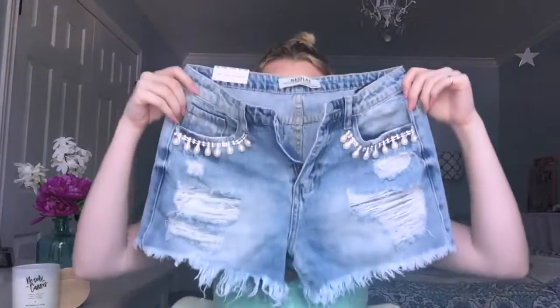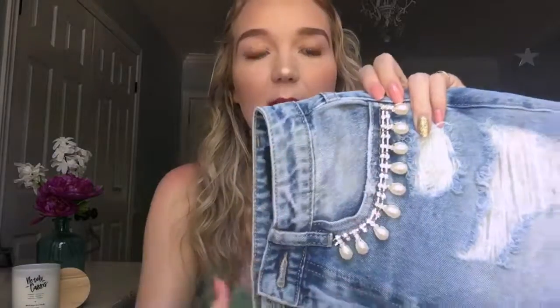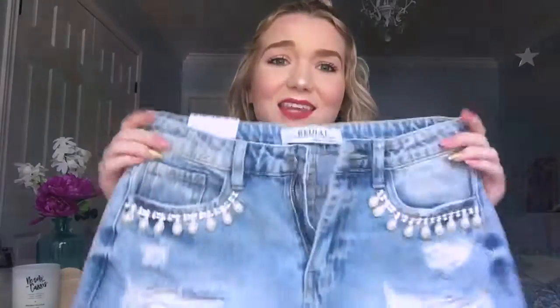The next item that I have to show you guys is a pair of shorts, and I know this is a risky thing to buy, but they actually fit me really well, so I'm very excited about that. They are high-waisted, and they are called the Helen Crystal Embellished Denim Hot Pants, and they look like this. I have this embroidering, kind of like a bedazzled look. It looks a little cheap when you see it up close in person. It's just crystals and then some pearls, but I think they're really fun.